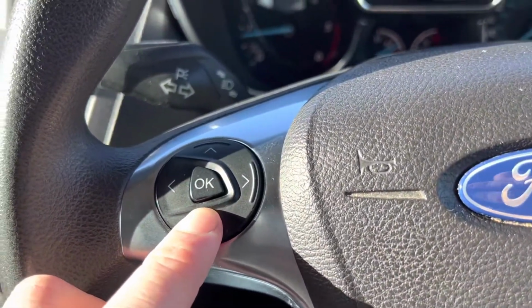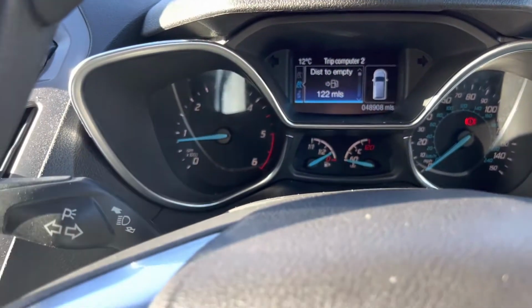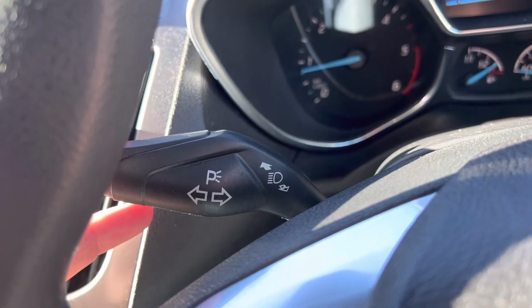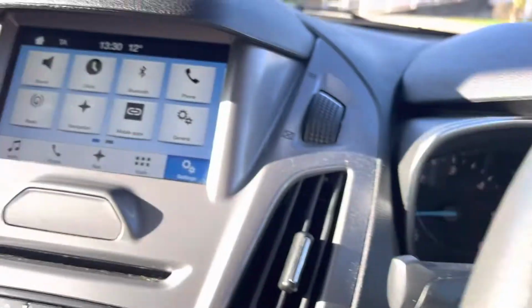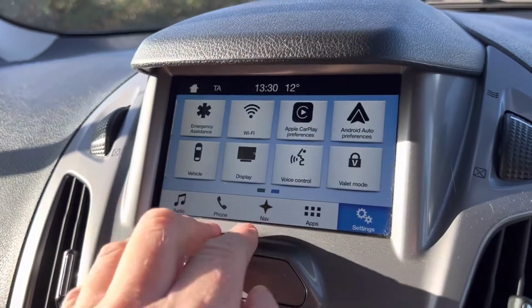This system here controls your computer system on there, which gives you your average range, MPG, and all of that malarkey. Left-hand stalk does your indicators up and down. Main beam is push it away from you and pull it towards you, and then wipers are on this stalk over here as well.